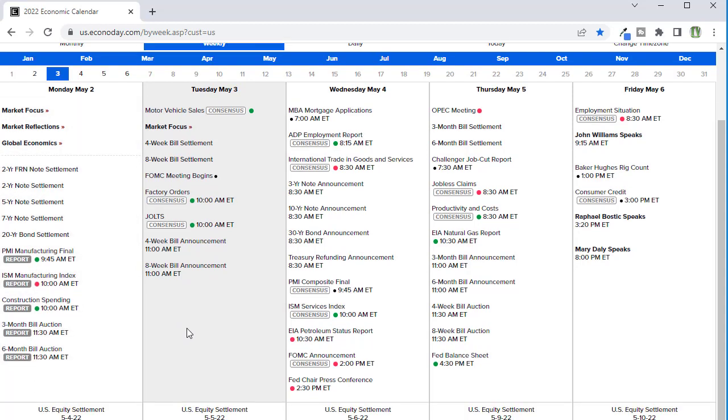Keep in mind then, as you prepare for the next day, anything is possible on Wednesday. We've got mortgage applications, ADP, international trade in goods. We've got ISM services. We've got the petroleum status. And then the Mac Daddy of the day is going to be the FOMC and the Fed chair statement.